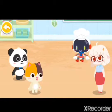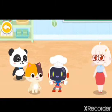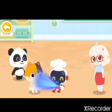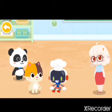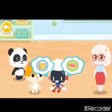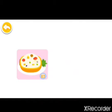Guardian, what should I eat? Leave this problem to me. According to your condition, rice and meat are recommended. Rice and meat can provide you with strength. Pineapple rice.